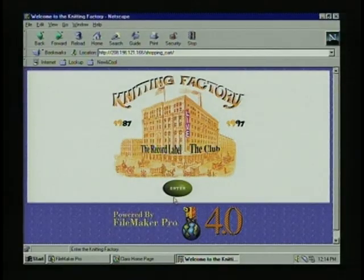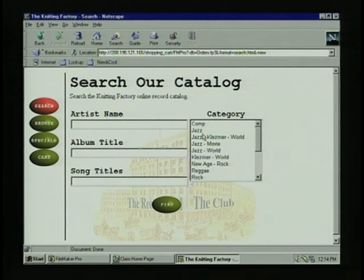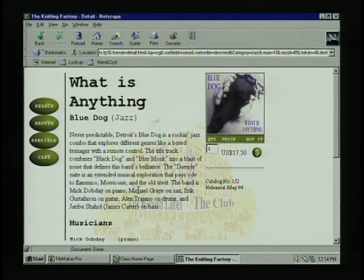Okay, this website, The Knitting Factory, it's a jazz club and record album in New York City. It's a real website. And what we can do is look through all their jazz albums. And that's your FileMaker link right there going into the record database. We're looking into FileMaker, and it's serving up a list of all the albums. If I choose one, then it'll give me details, who's on the album, what the tracks are, even a picture, as you see, of the album cover itself.